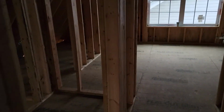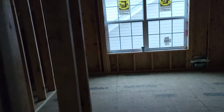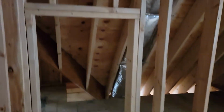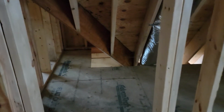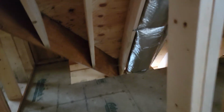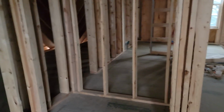See, all the rough-in plumbing's been done. Hallway, front bedroom. It's that front bedroom closet. Second bedroom. This here is gonna be just like a little storage room. So I'll put a little door right here. This little area here will be storage. So just another bedroom. Closet.